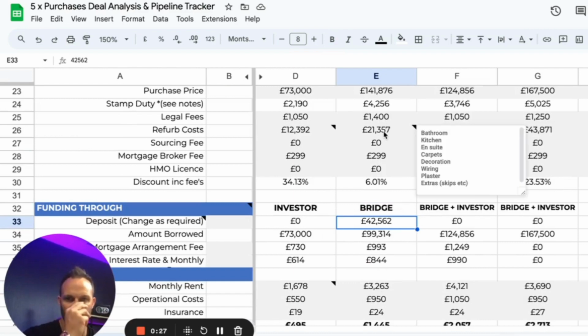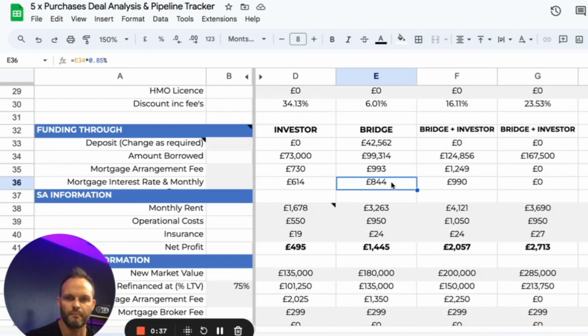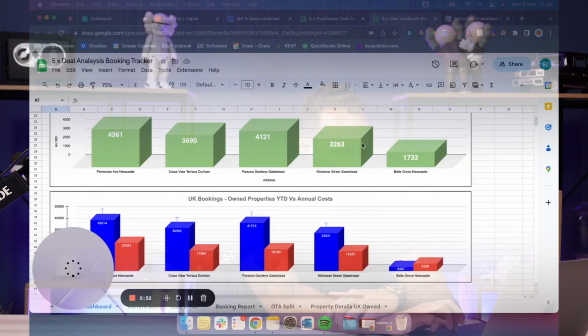As you can see here, a just over £21,000 refurb: bathroom, kitchen, ensuite, carpets, decoration, wiring, plaster, and a few other additional bits and bobs. My bridging fee is obviously $844 a month, because with bridging loans you will pay a higher interest because it's short-term hard money lending finance. The rent on this is $3,263. A very, very good project for me.